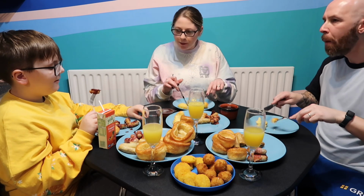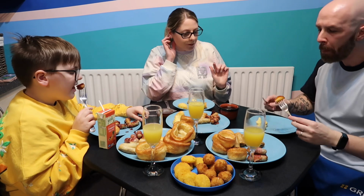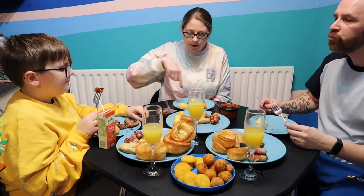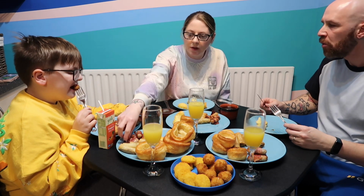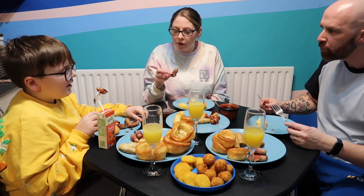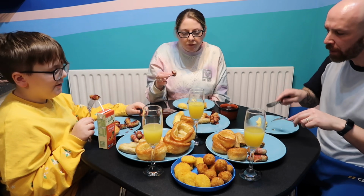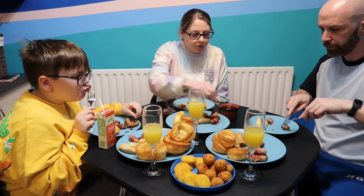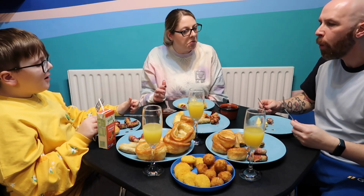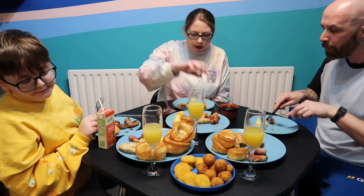Right, I'm going to keep them separated. Right, I'm going to do pig in blanket next. I'll do the same order, I think. They all look good, like they've all crisped up and coloured quite nicely. That one, that's a nice sausage, nice bacon. Yeah. Wow. And then what did we do next? This one.